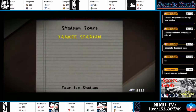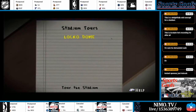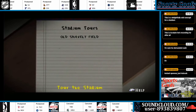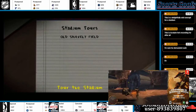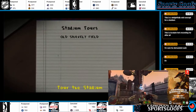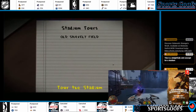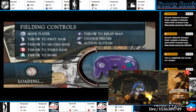This is something that I love about this: they really use their imagination here. Like Old Snavely Field. They have whatever creative concepts they want, just as creative as Oddworld Stranger's Wrath on Nintendo Switch. Exactly. All right, let's see what Old Snavely Field has for us.